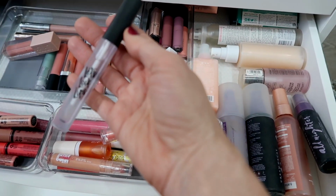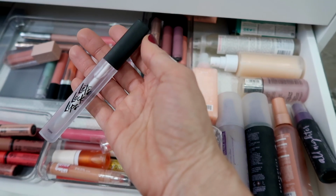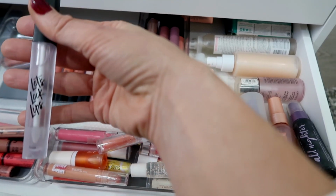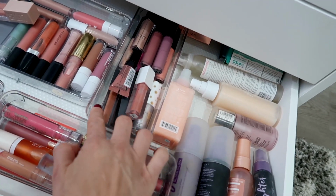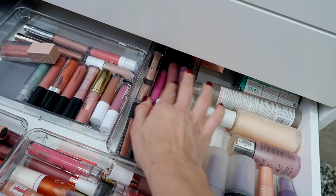I'm not going to pick this one quite yet, but my son bought me this at a Secret Santa shop a couple years ago. So cute, right? Let's Lock Lips. Oh, let's see. What do I have back here?